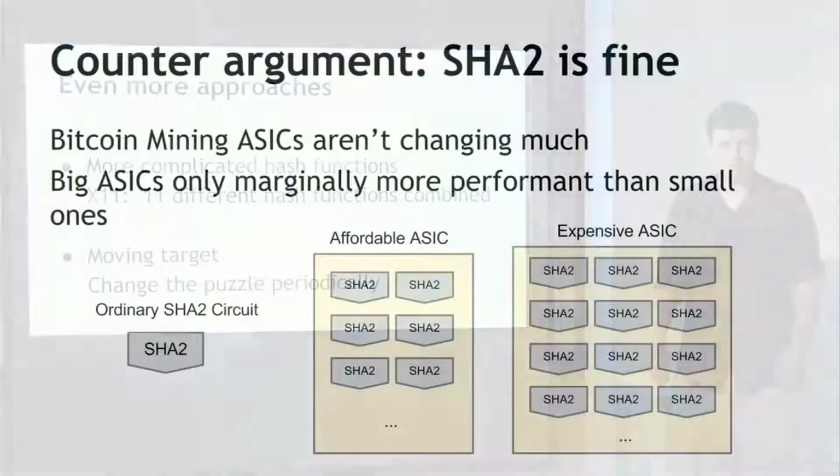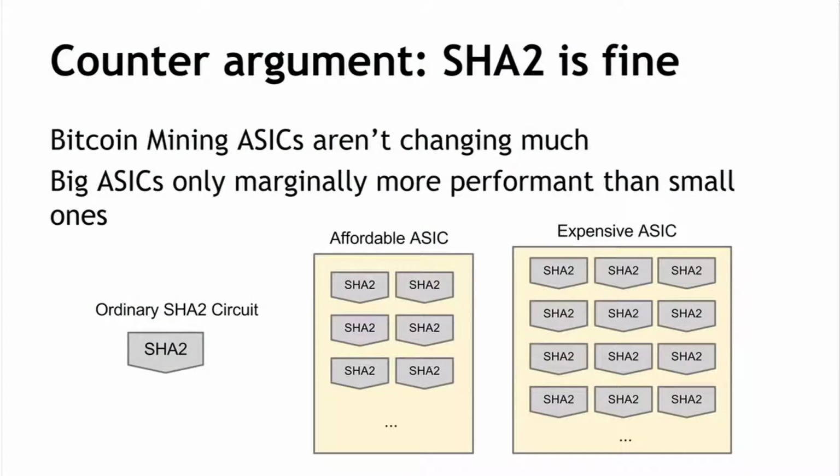Now there's a counter-argument that says that there's really no point in trying to make an ASIC-resistant puzzle because the SHA-2-based mining puzzle that we already have is already good enough. Now, the SHA-2 circuit is pretty well understood. We have a good idea of what's the optimal way of computing SHA-2. As a result, Bitcoin mining ASICs aren't changing very much, and it seems unlikely that there's going to be a breakthrough in computing these proof-of-work solutions any faster.